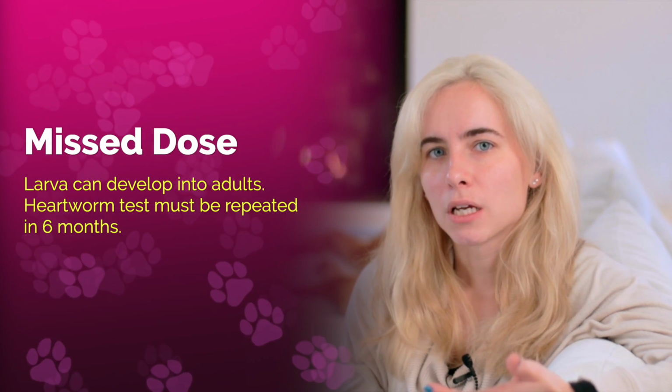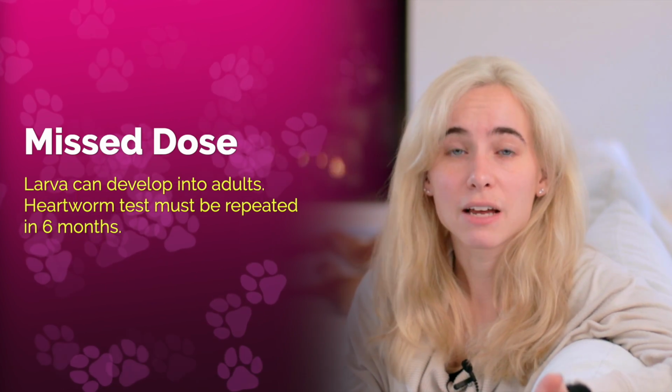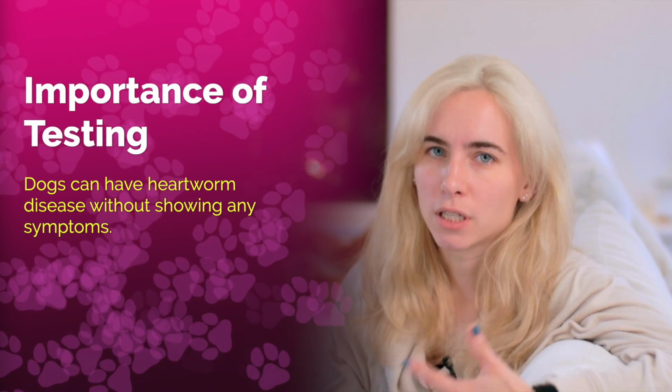Now, the adult worms can actually live for quite a while in your dog too. They've been known to live for as long as 5 to 7 years. And the adult females can actually even get to be a foot long. So if left untreated, even if it's just for a short period of time, those worms can do a lot of significant damage in the heart and lungs of your dog.